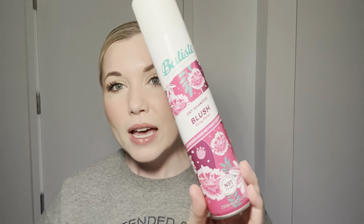This is the Blush Flirty Floral Fragrance. I think the packaging on this is really cute. I have gone through so many of these over the years. I really love this one, and then the Exotic Tropical fragrance smells kind of coconutty. Smells really good. This one smells a little more floral, very girly, feminine, perfumey, but not overwhelming to where it's too much in your hair.